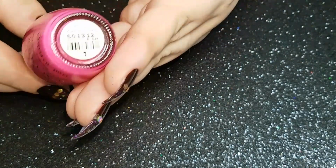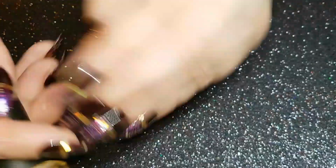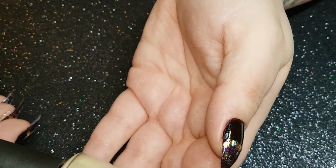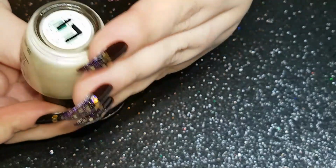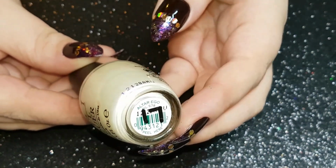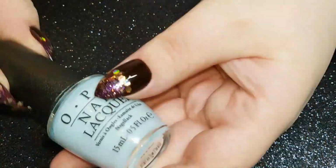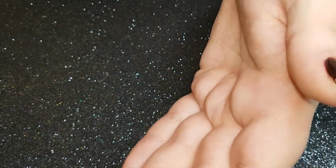We then have Mad for Madness Sake, and this was one that was gifted to me from my mum and I adore it. We have a topper next, and this one is called Alter Ego, and over any kind of base it gives the most beautiful pearlescent finish. And moving on to some of the pastel range, well actually just one of the pastel range, we have It's a Boy, but I did enjoy the pastel range very much.